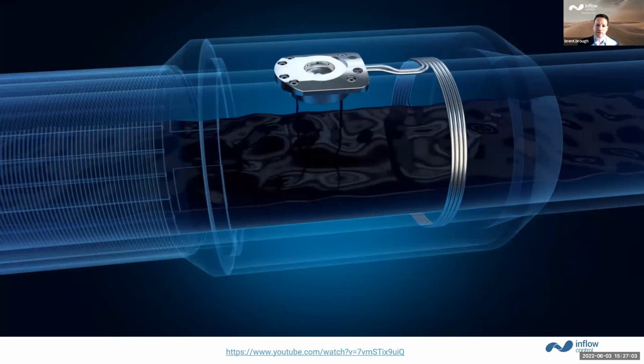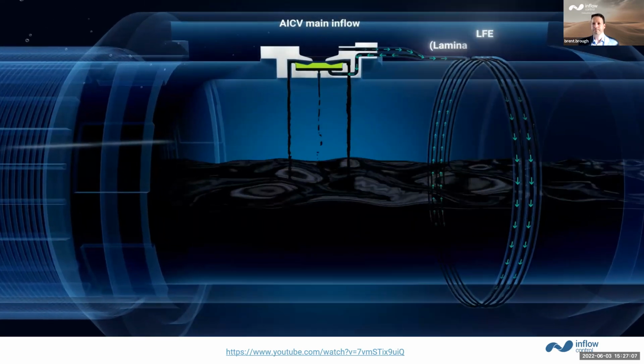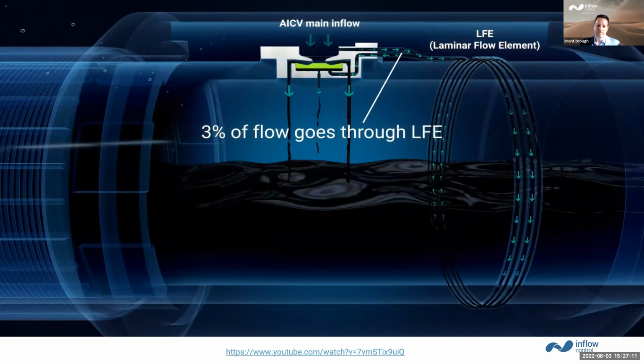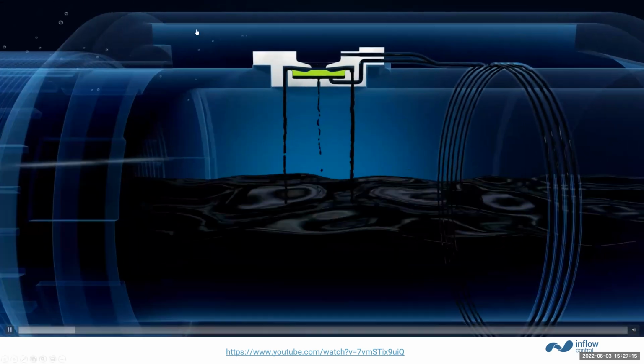So we're going to try to play this video to explain how the physics operate within the AICVs. If we have any challenges, can you please just let us know, and then we will send you a link so everyone can see after the video. Can someone let me know if they can see the video working? Yes. Okay.